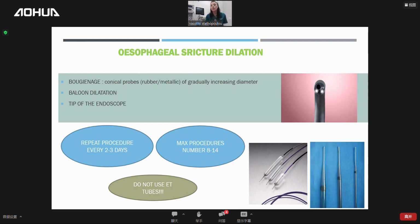Please do not use... I've seen strictures dilated with a range of things, most commonly with ET tubes. You cannot control the pressure of the cuff of the ET tube, and sometimes this causes rupture of the esophagus. So we definitely have to use the balloons, the proper equipment, the proper instrumentation in order to do the procedure.